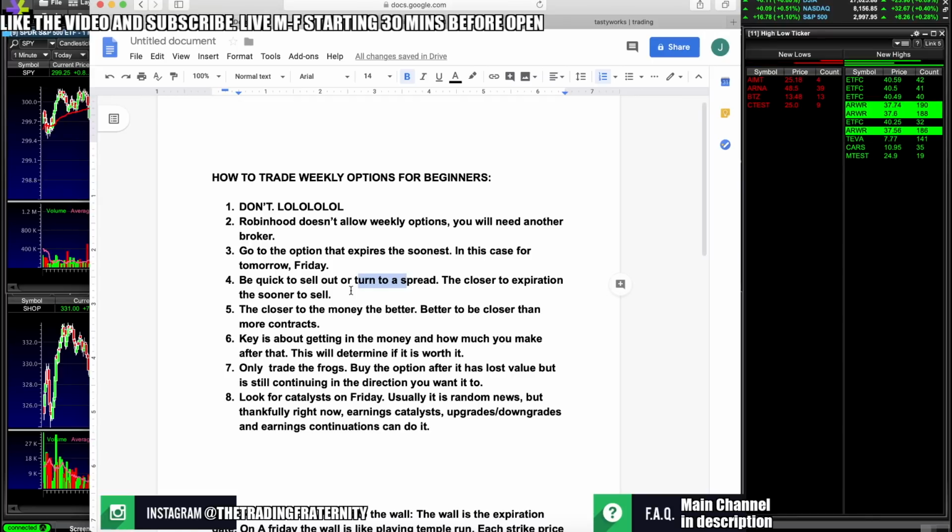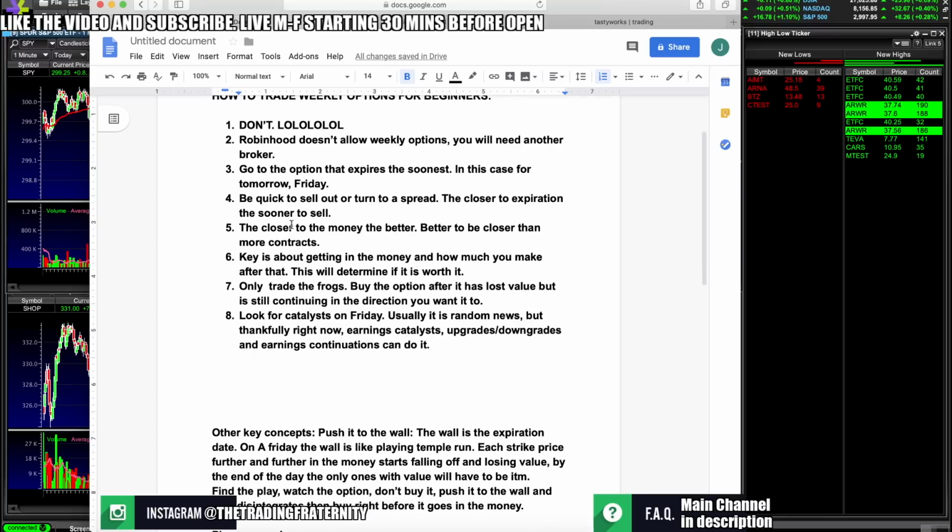We'll even go over the play we brought up this week with NVIDIA, because that was one where you could see it held up its value, then it's going to fall out, and that's going to be even one to watch tomorrow. But the next big thing with the weekly is the closer to the money, the better. It's better to be closer to the money than more contracts. So this even goes back to that first thing.